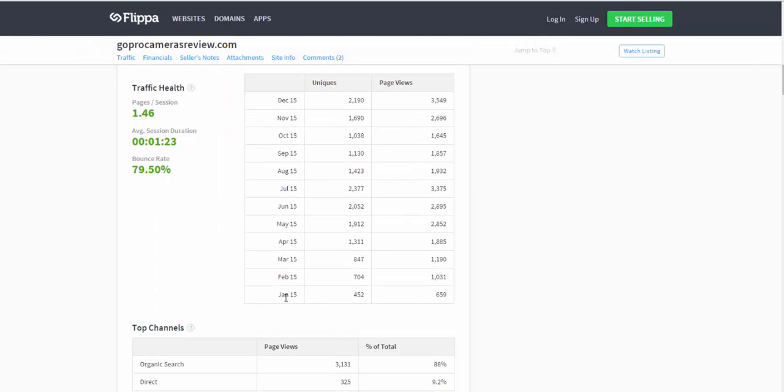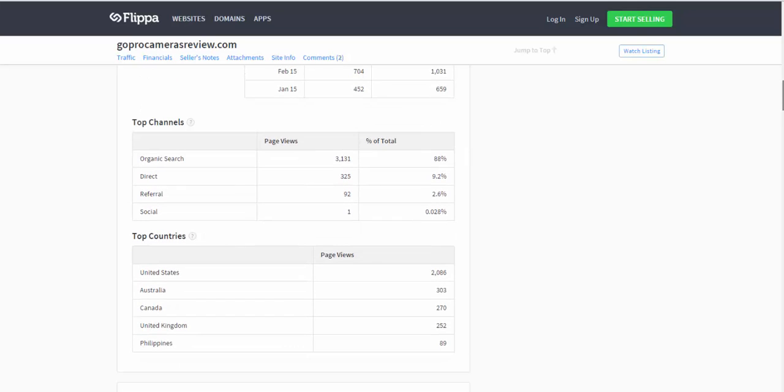Look at the traffic go up. January 2015, February 2015. Look how it goes. Uniques 452, 704, 847, 1,311. I won't read it out. You can see it. But that is the consistency of building the site up. Look at that. Page views, and you can see it go up. And look how much money he's making.